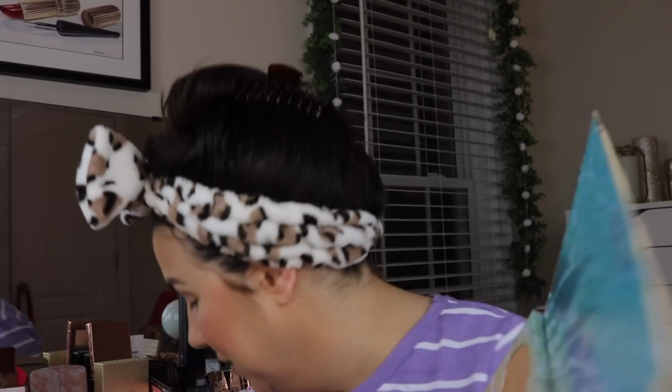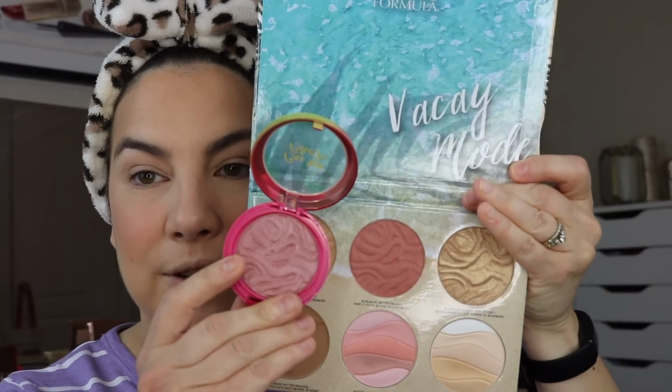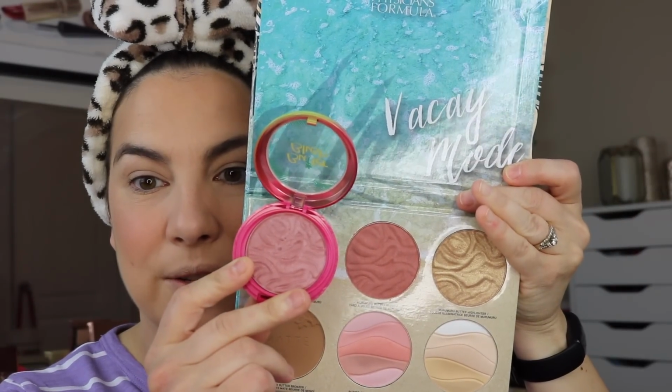I want to show you the difference. There's my individual Saucy Mauve, and there's the new one. This Saucy Mauve individual is actually a dupe for one of the shades in my Beauty Bakery Cotton Candy Champagne palette.